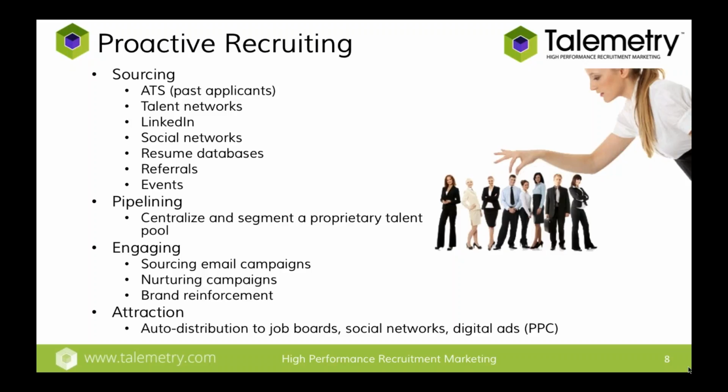It's going out on LinkedIn and finding very targeted talent from LinkedIn. It's reaching out to the social networks. It's pulling data in from resume databases that you may have access to, like Beyond and Career Builder and Monster and Dice and eFinancial Careers, etc. It's building up your referral network so that this data comes in not just against a job, but comes into your CRM so that you can continually target those referrals. And then it's managing events in such a way that that data doesn't get lost at the end of the event. Right, so it's first sourcing, it's building that database, getting all sources into one place.